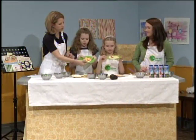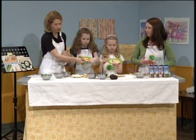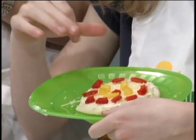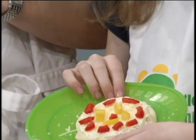If you hold the bottom like that, you can do pretty designs. You can add all sorts of things. You can add peas, anything. You could put corn on it, you just have them taste it beforehand. I don't know, cream cheese and corn might taste really good. And you could even just use the mix as a dip.